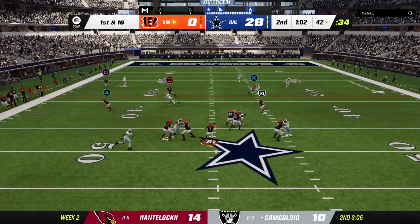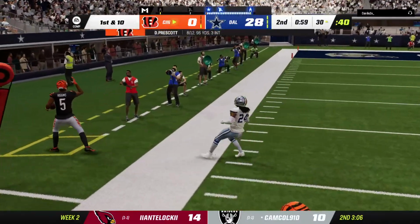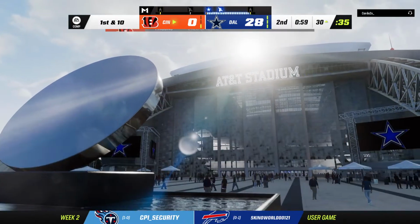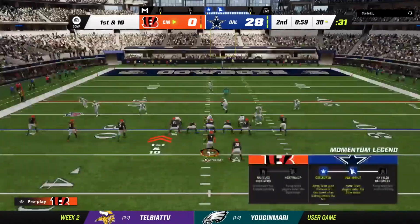Prescott down. And that one complete once again to Higgins. And they'll get this to the 30-yard line before crossing over out of bounds. Another connection between the two. This one good for 12 and a first down.